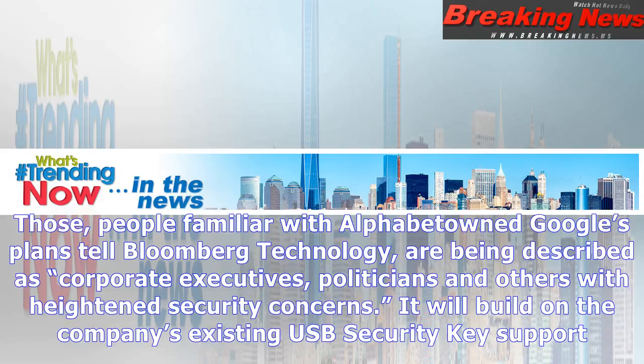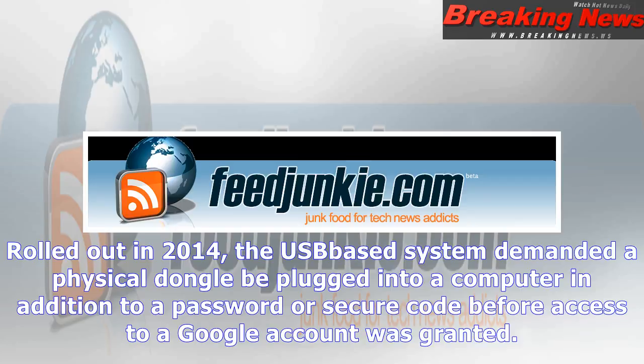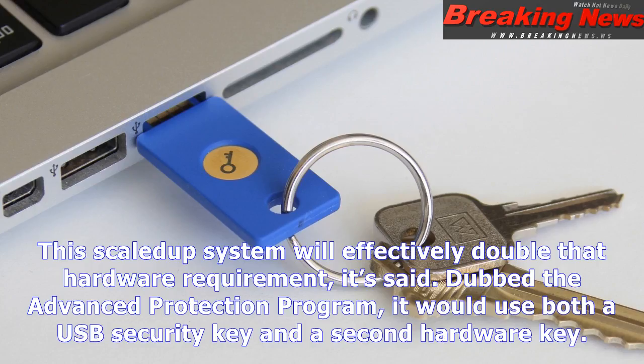This scaled-up system will effectively double that hardware requirement, it said. Dubbed the Advanced Protection Program, it would use both a USB security key and a second hardware key. Without the presence of both, an account would be locked down. It's not the only change versus a regular Google account, mind. All third-party programs would be blocked from Google Drive access, it said, and Google would push out new updates to security measures on a regular basis.